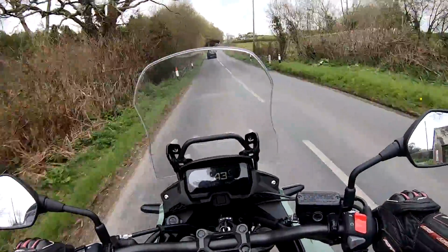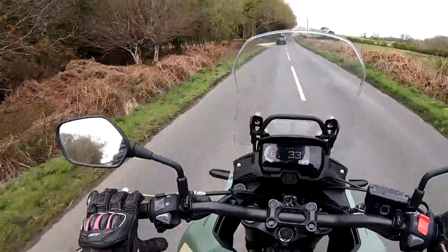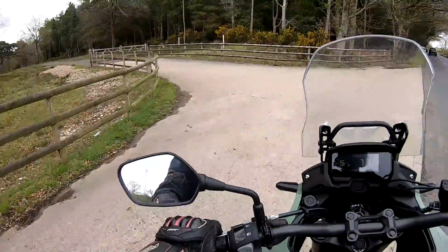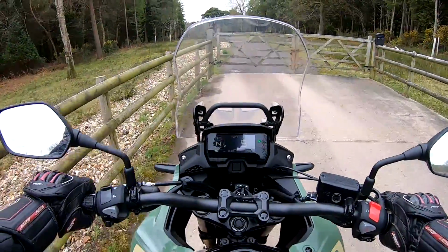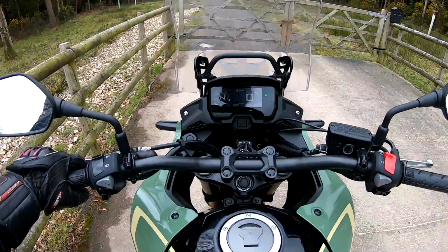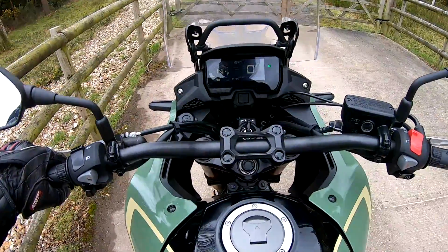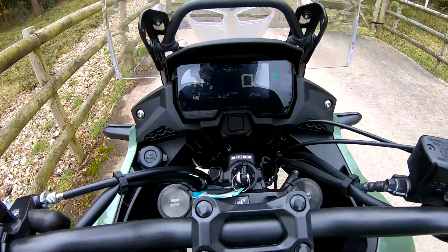Right, we'll just do the final walk round, guys. So all the indicators, switch gear, high and low beams, all very easy to use. Very easy into neutral. So I'll just give you another sound check. Lovely. So LCD display on this, no TFT, but plenty bright enough. Haven't had any problems with that at all. Quite lots of information on that.